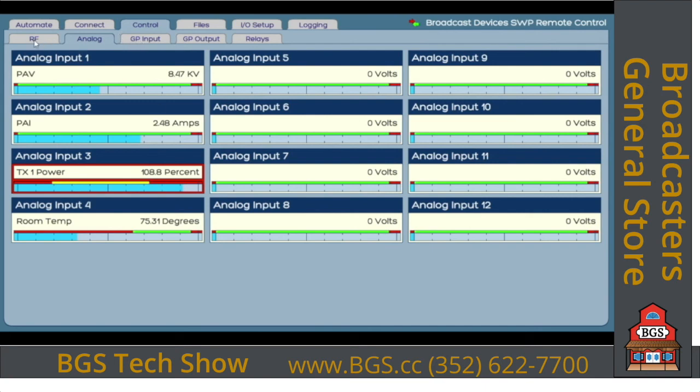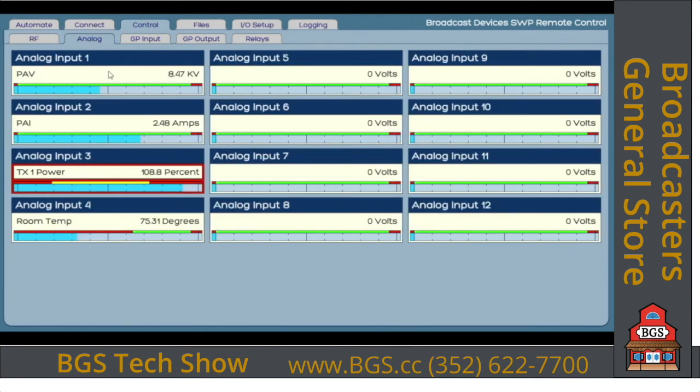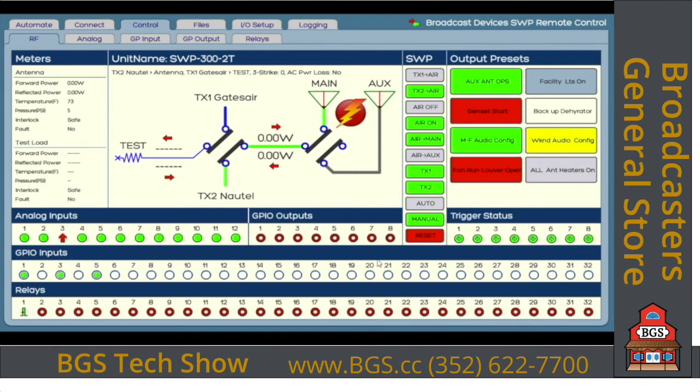So the operator can take a look at this and say, oh, I've got to go take a look at this. Instead of having to pore through a lot of screens, they can see what's going on right away and then just zero in on it like so. So you can do that with any of these indicators.